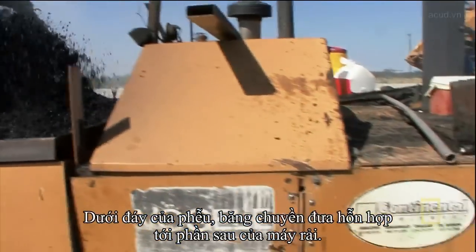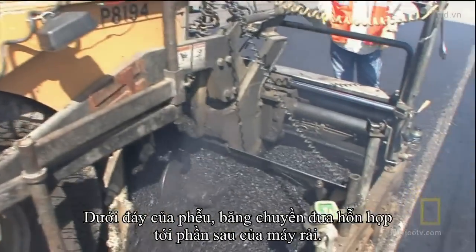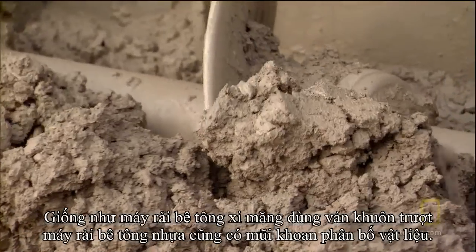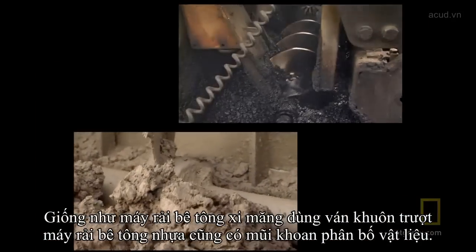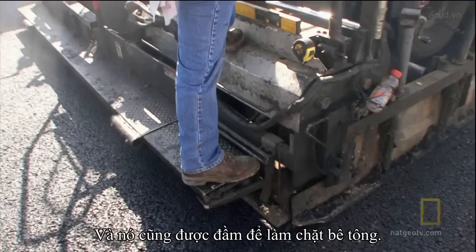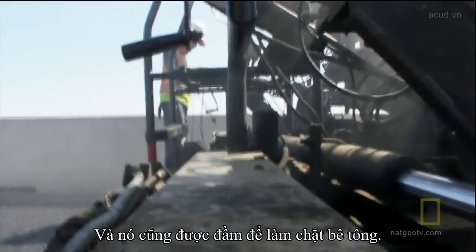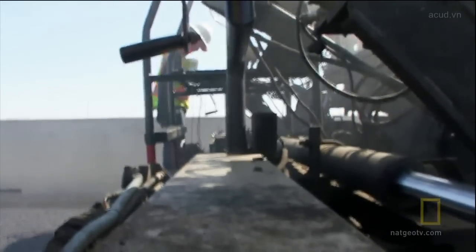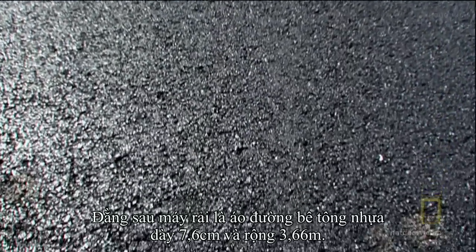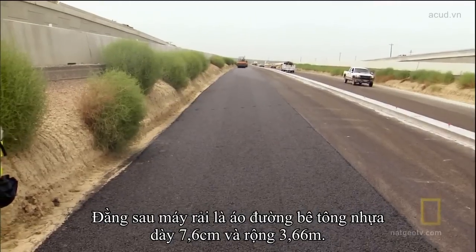From the bottom of the hopper, a conveyor feeds the asphalt to the back of the machine, called the screed. Much like a concrete slip-form paver, the screed spreads the material around with augers. And it also vibrates to partially compact the asphalt. Behind the screed lies a fresh layer of asphalt, spread to 3 inches thick and 12 feet wide.